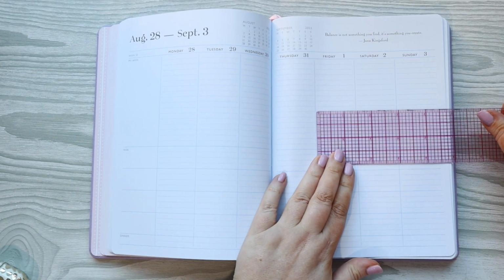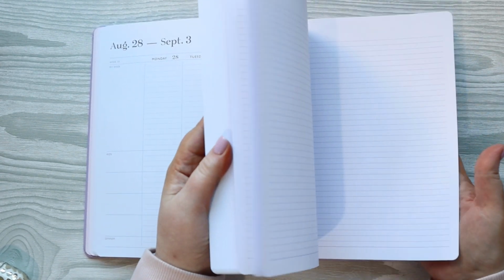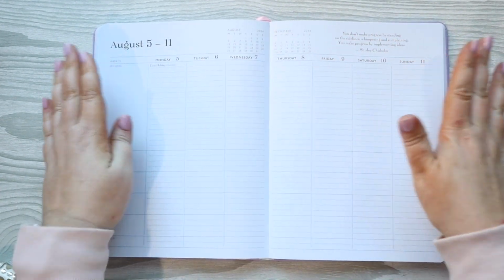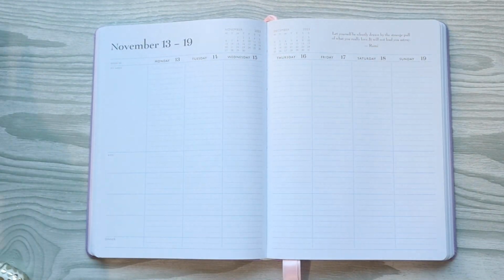Let's see if the columns are the same. Like everything is the same on the inside. This is just book bound, so it lays really nice and flat. You can turn pages and it stays flat.